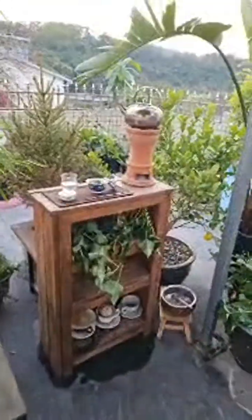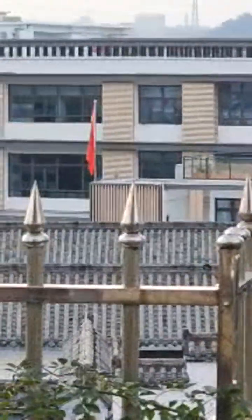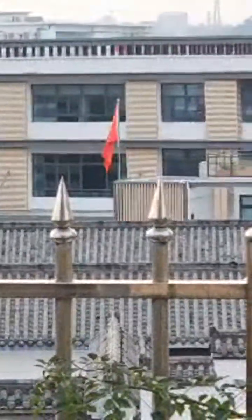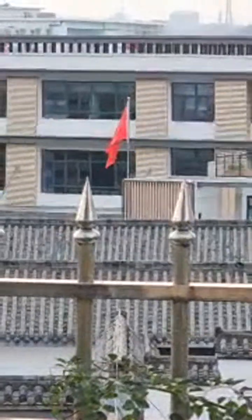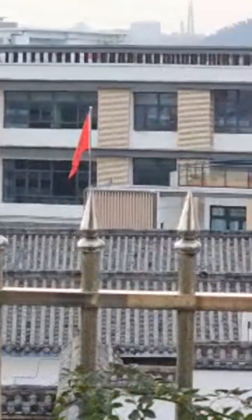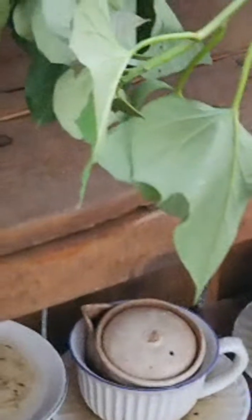So yeah, this is China, Mooney. See, it's China. See, there's a Chinese flag. This is totally China. It's not a green screen. You can't fake that. I wish the wind would blow it a little bit. I have a very nice accent.